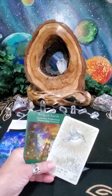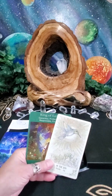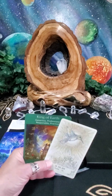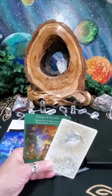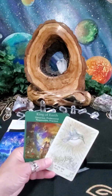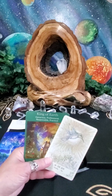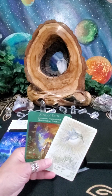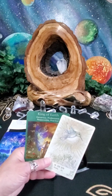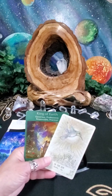So the King of Earth, right now, this card, my guides are talking about this card in the way of like, you've got everything you need, but you need to make sure that you're taking care of the people. You're sharing, you're being generous. You're kind of like I was just talking about, cleaning the house and giving things away and putting them on the curb and throwing stuff away that really isn't of any good to anybody.